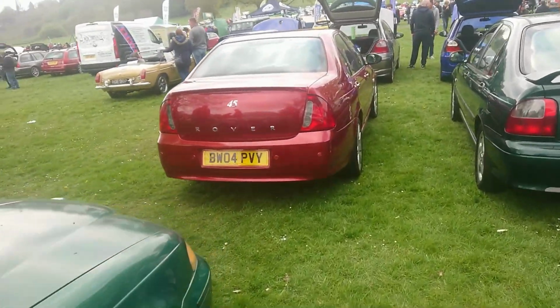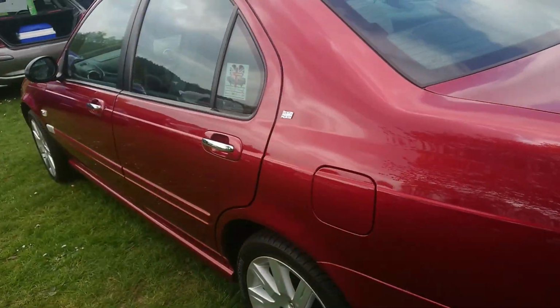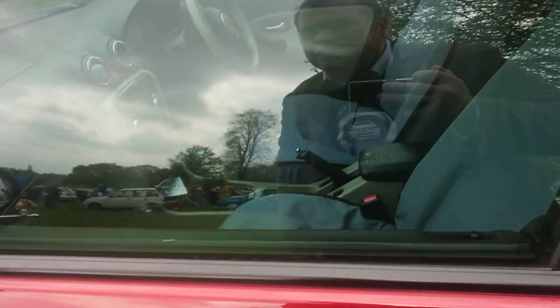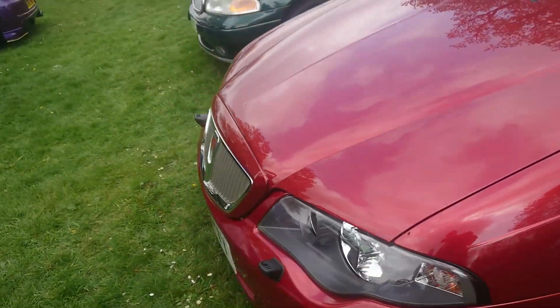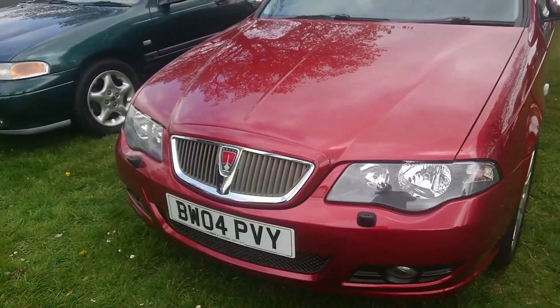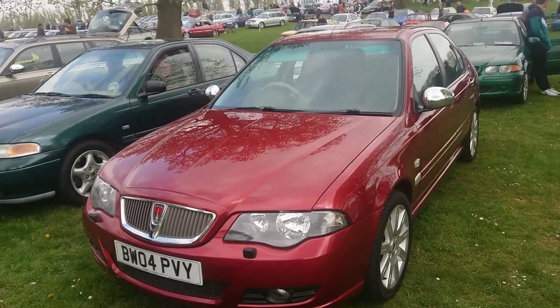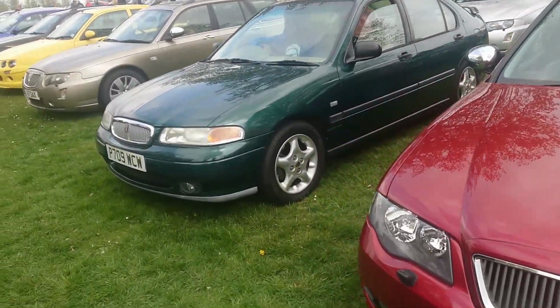Facelifted Rover 45 here. Ooh. Oh, it's got the seat covers. It's probably got a beige leather interior, but I can't see it, viewers. How frustrating. That's annoying, isn't it? It's probably a Connoisseur with those wheels and the chrome mirror caps and the headlamp washers.